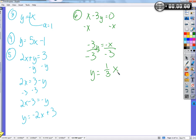X over 3, 1 third times x, it's the same thing. So what's A in this case? Yes, it is. It is 1 third. It is direct variation, yeah. It looks like y equals A times x. Not plus anything, not minus anything. It's just y equals A times x.